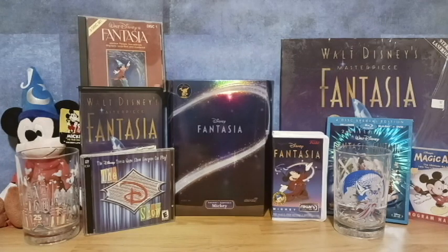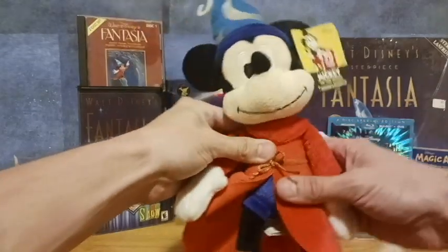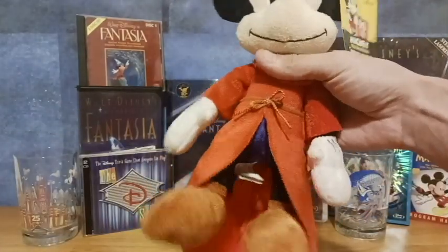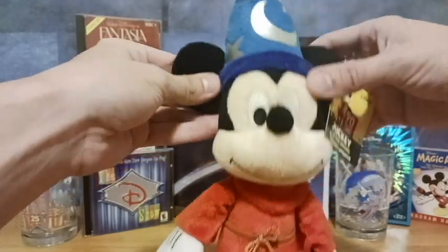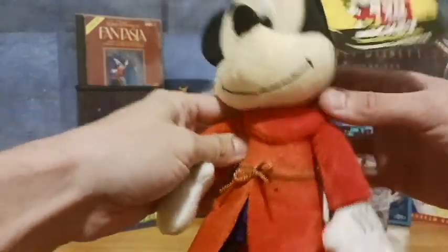So let's go ahead and start with, of course, the Mickey Mouse plush. Look at this cute little guy. Mickey, the true original. How original. But, yeah, just classic Mickey in his sorcerer attire, and he's got blue pants on, or blue shorts on, should I say. His sorcerer hat doesn't come off. It's forever sewn onto his head. And he's got his little belt there.